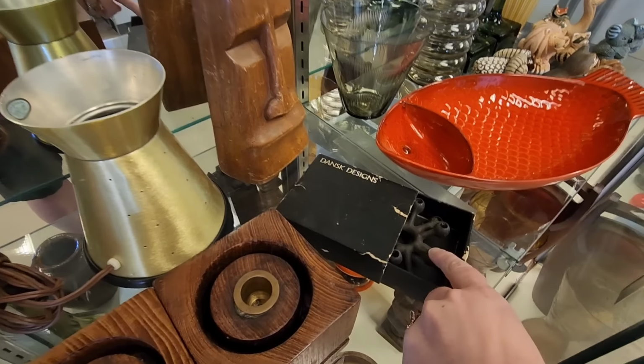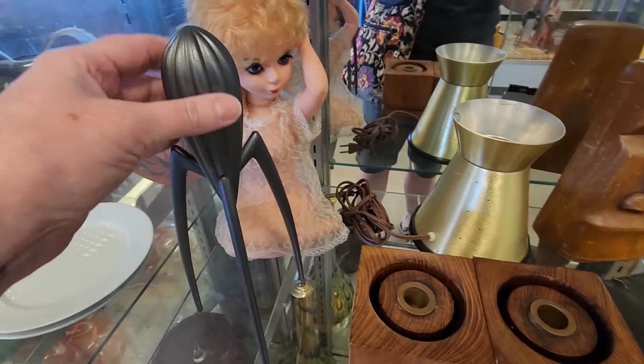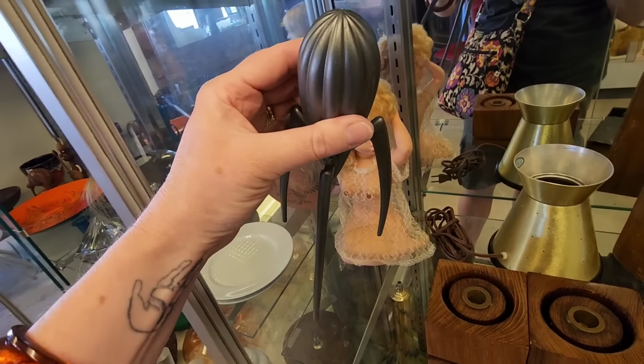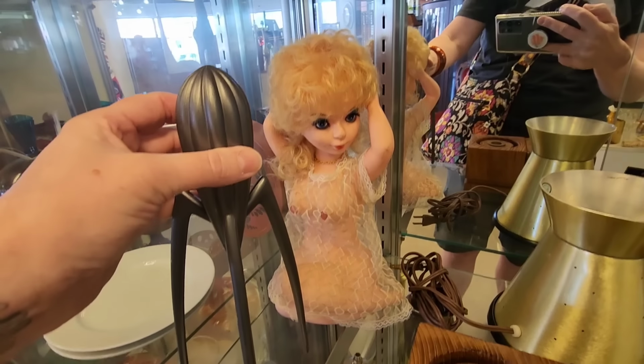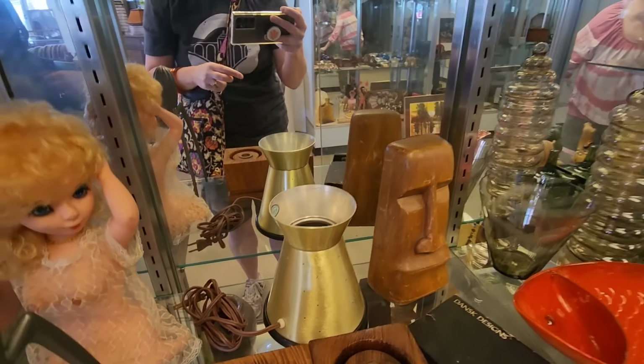Let's see, we're back to the enamel. Oh, I'm pointing out that Dansk candle holder I have sold before. I Google Lensed what this was before the auction. I believe that this is a juicer, and here is, hey, look at that lady. At first I thought she was a lamp. Turns out she was a radio.